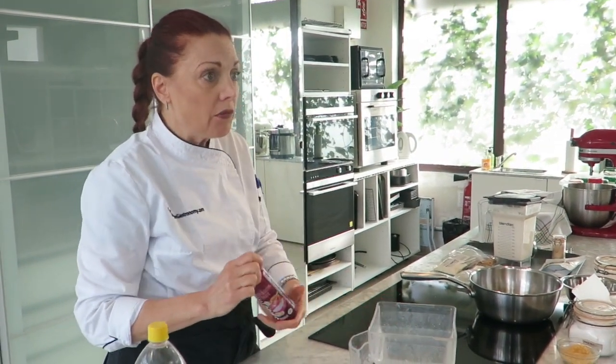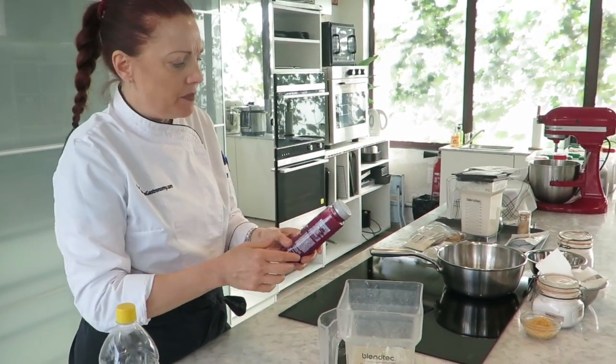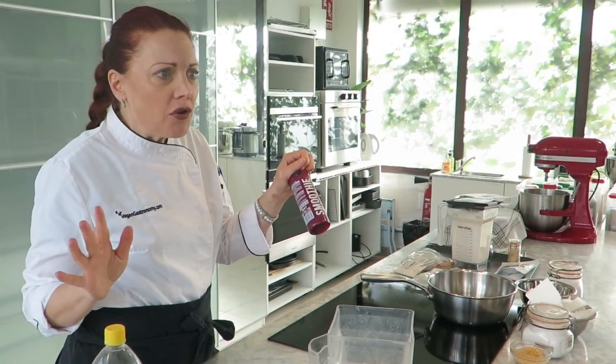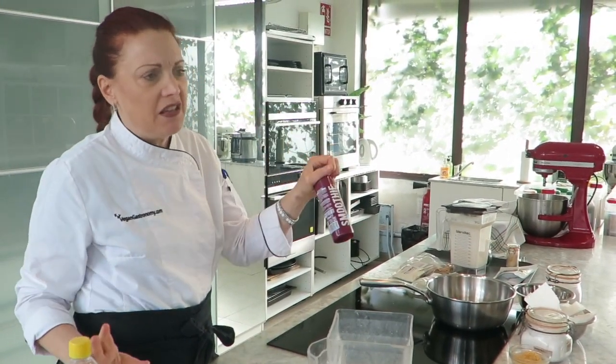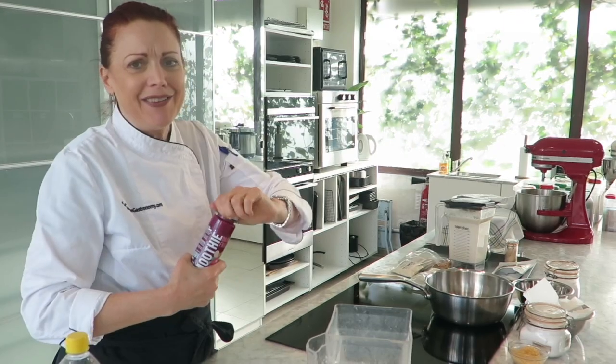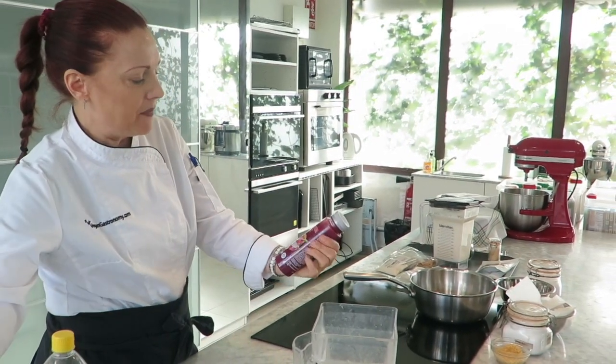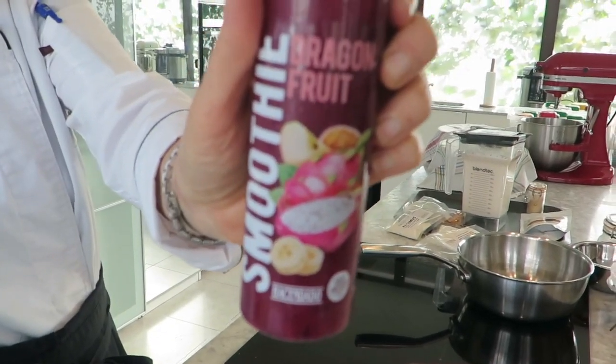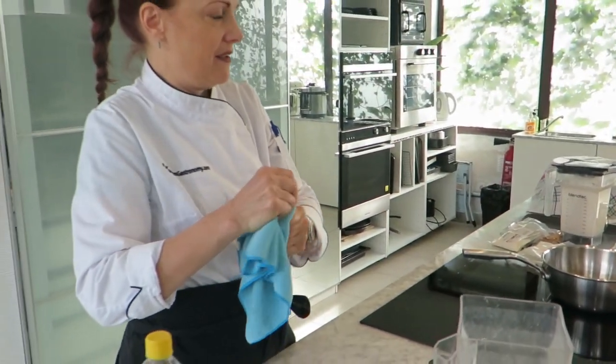There is some water in here already, but for this recipe, this is any old juice you find at your regular grocery store. You can find it at the mini market, the bodega, the gas station, what have you. This one happens to be dragon fruit. What a great color. Isn't that pretty? So that will change our base.